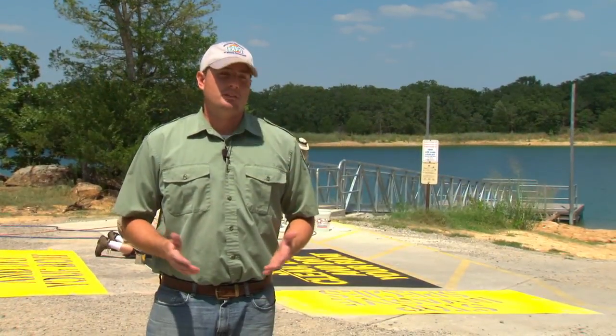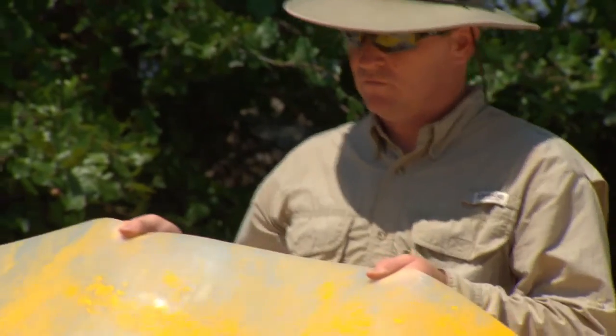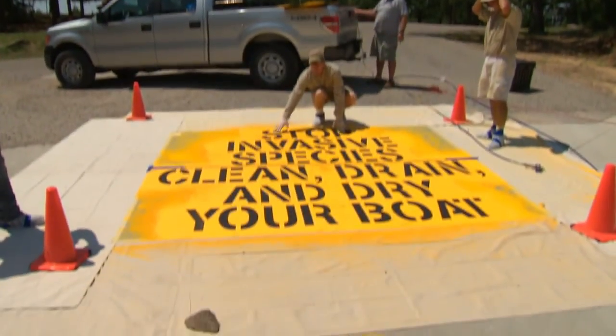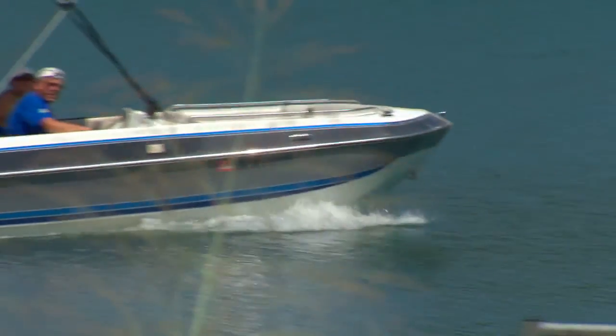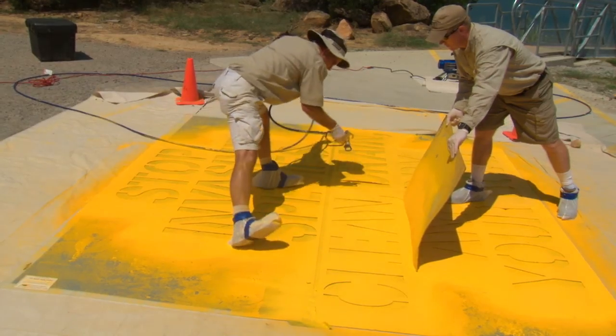Here at Lake Murray today, and specifically Marietta's Landing, what we are doing is painting a boat ramp stencil at numerous locations around the lake. The goal of this is to remind boaters that they need to do their part to reduce the risk of transferring aquatic nuisance species from one lake to another. In this case, we are asking our boaters to clean, drain, and dry their boat and equipment that they used on the lake before they go to another lake.